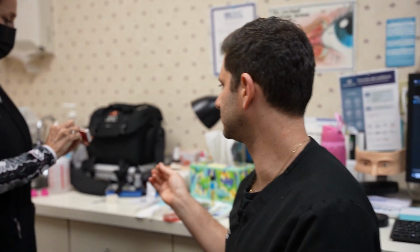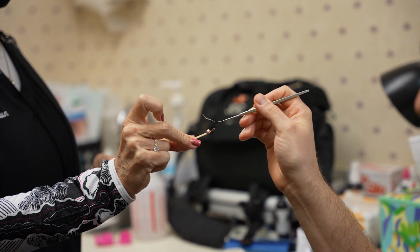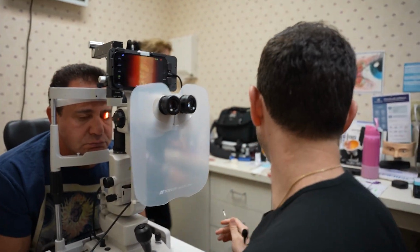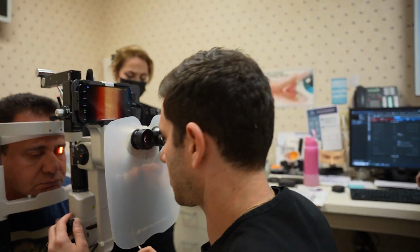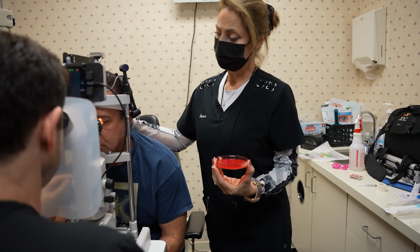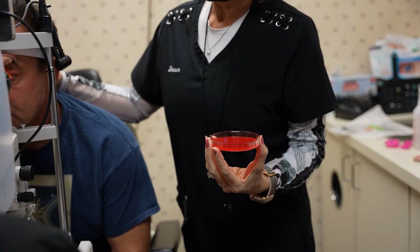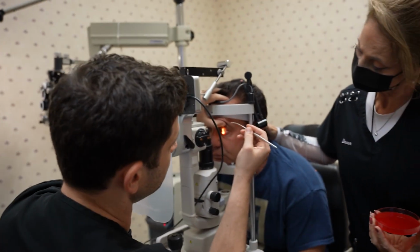All right, so let's go ahead and sterilize this thing. You just get it kind of hot, and it cools pretty quickly. Yep, so we do blood first. Both eyes open. All right, good. Okay, perfect. Don't move. Keep them right there.